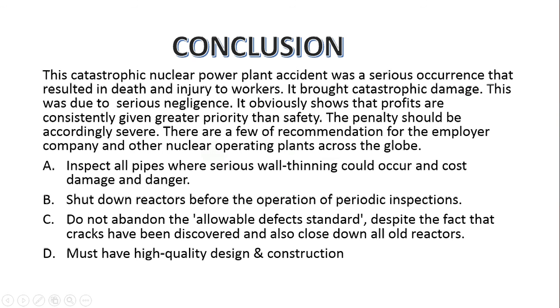So there are a few recommendations here from my group. All pipes where serious water thinning would occur and cause damage and danger must be inspected and checked. You must shut down the reactor before the inspection proceeds. Do not abandon the liable defect standard, despite the fact that cracks have been discovered, and also close down all of the old reactors.